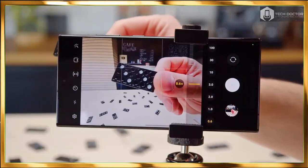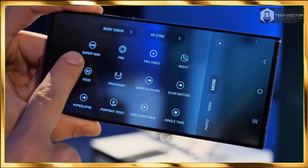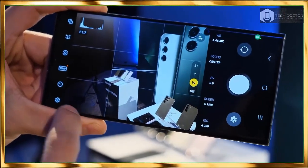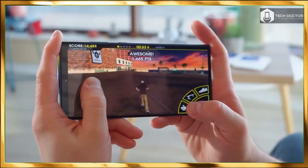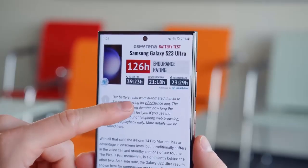While Ultra models boast more than their fair share of premium capabilities, $1,200 remains a steep price for a smartphone. Samsung would do well to remember that even the best phones can't cost so much that they are out of reach for most shoppers.